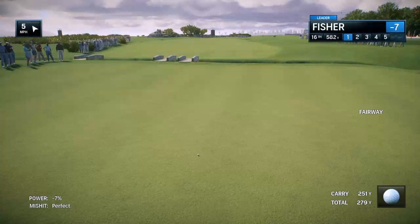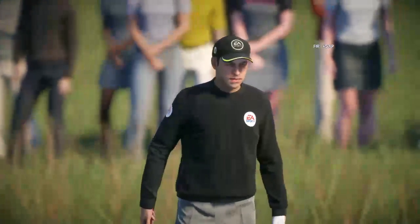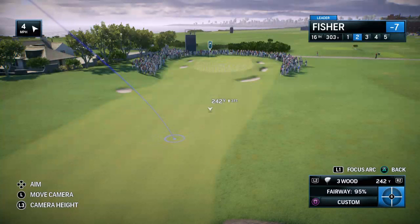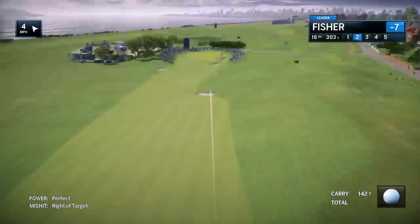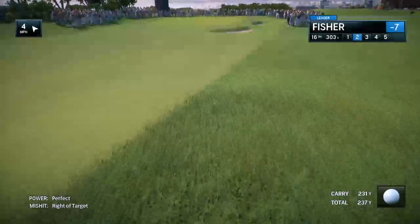They'll be happy with that. In the fairway, now a good chance to attack this hole. Nice position, short grass, second shot. Look, this has taken off on a weird line. And it's going to be in the rough, it looks like.